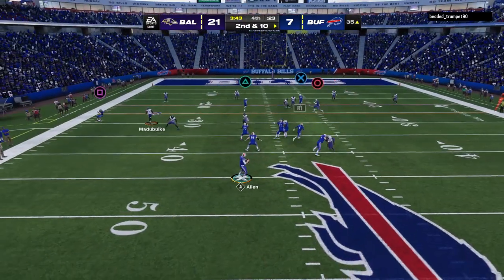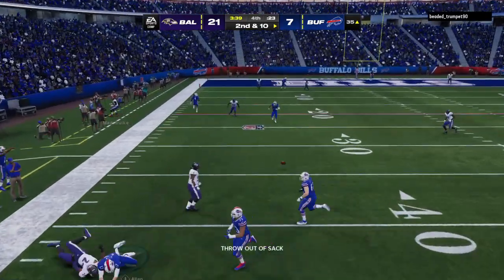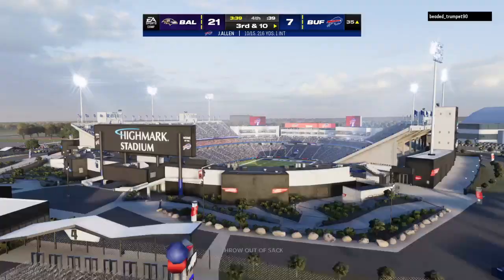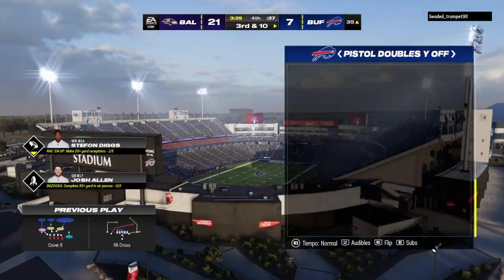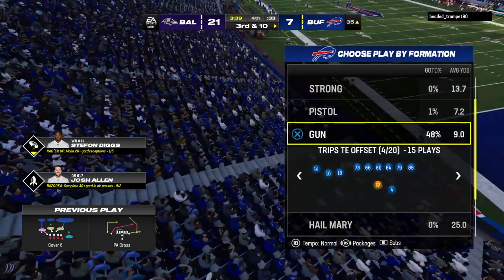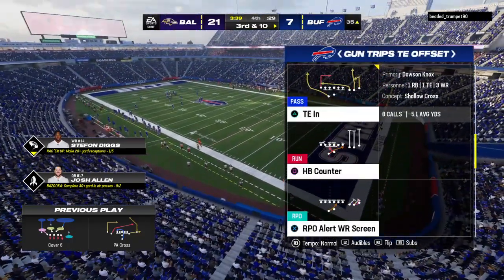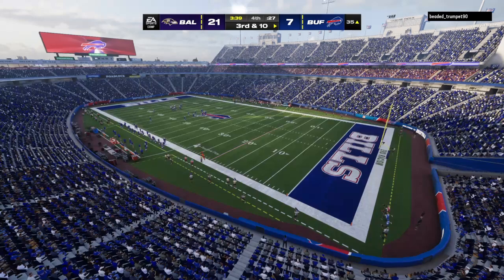Play action. Now it's Allen. Forced out to his left. Oh, hit as he throws there, incomplete. What will look like a march to the end zone has hit a momentary roadblock with that incompletion. No need to panic. They just got to come up with a high percentage play call and see if they can get their offense back on track.